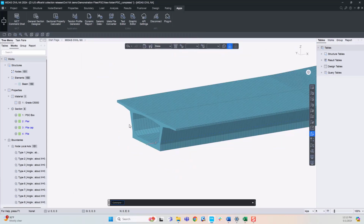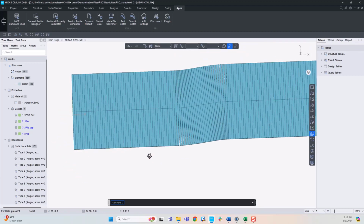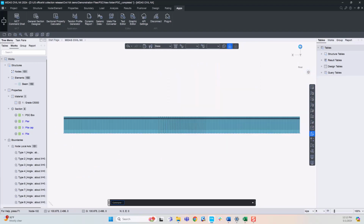I just close the plugin. So here you can see we have a PSC box section having alignment in this manner. From here I can set the viewing angle.